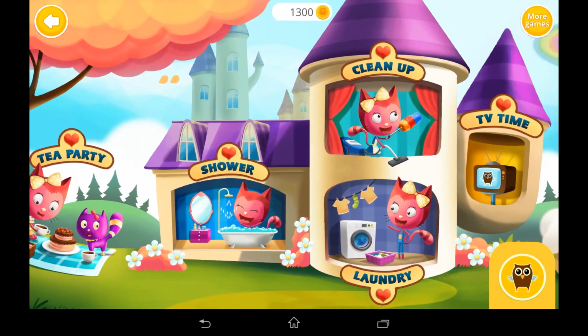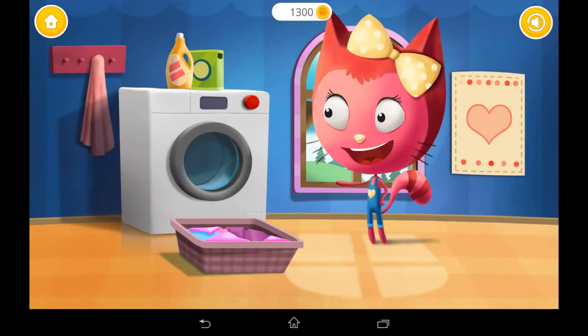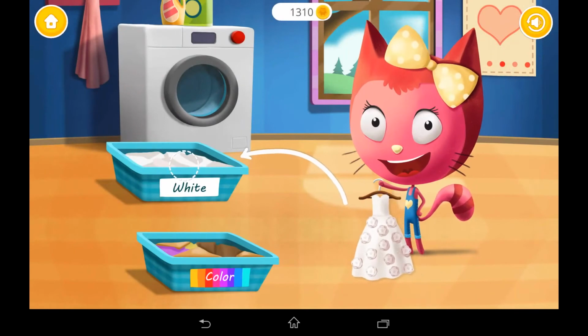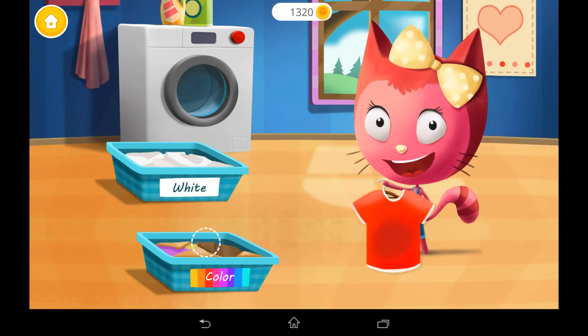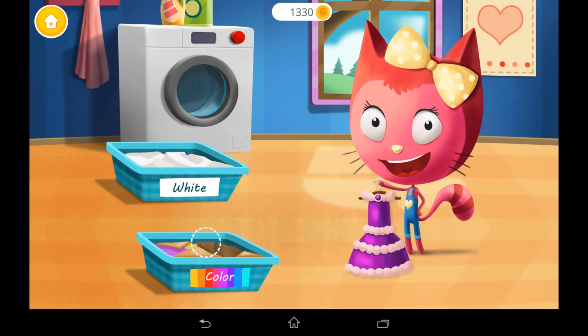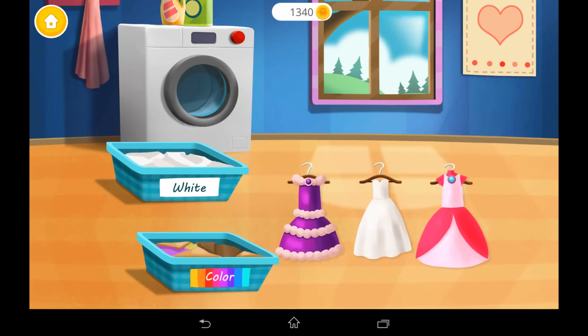Welcome to Kitty's Castle. Click the basket to begin. Separate colored clothes from the white ones. White. Red. Purple. White.